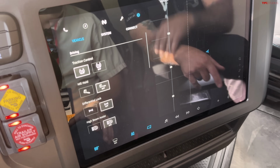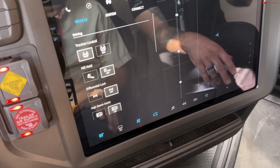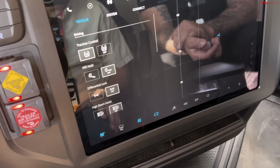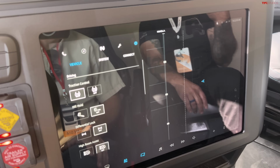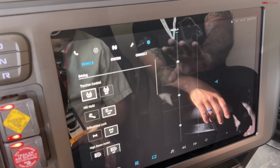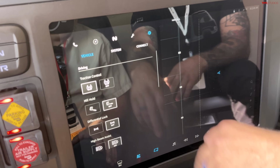Okay. Let's say you're going through like San Francisco and you need some hill hold assist, right? So you're getting stuck on these hills all the time. Yeah. You can activate the hill hold so that when you come to a stop, when you let off the brake, you don't just roll back like a manual. It'll hold the brakes for you until you can get your foot over to the accelerator and start building some momentum there. So you can turn that on and off there.